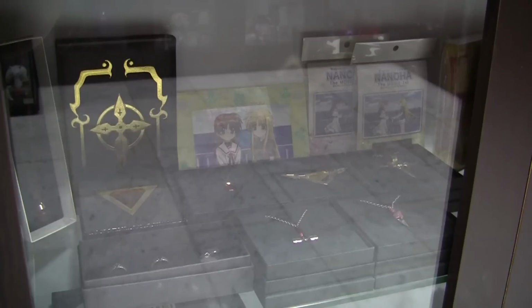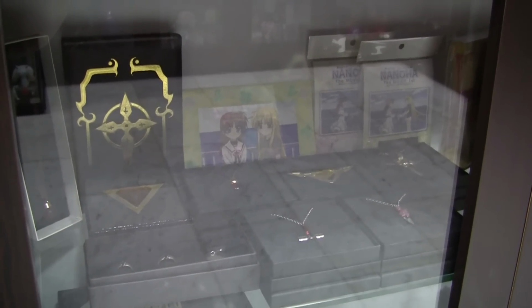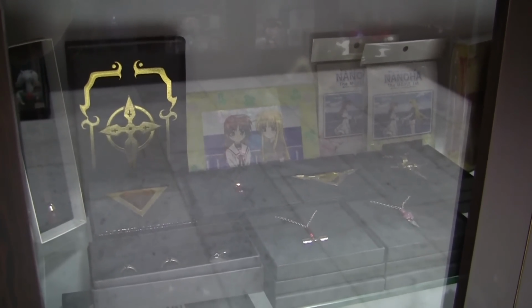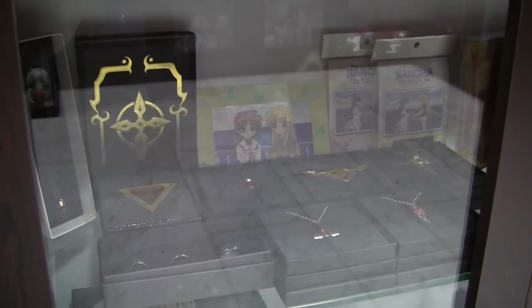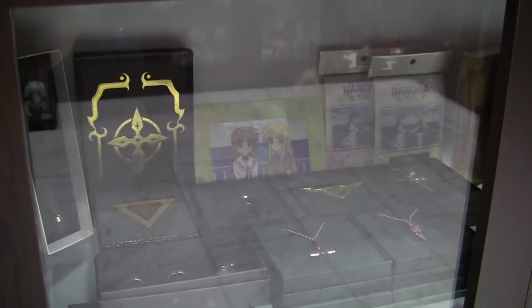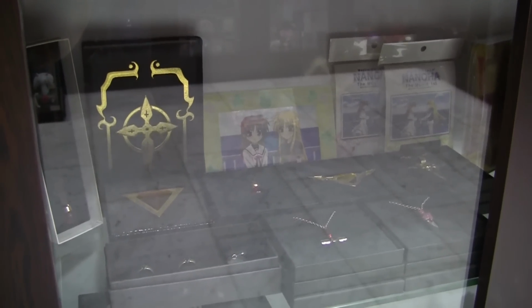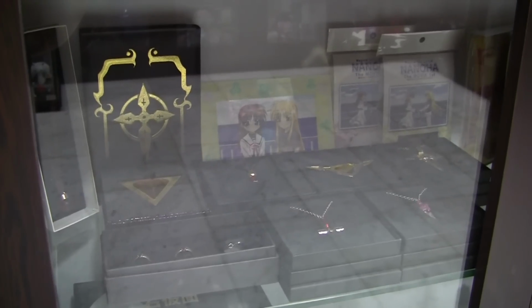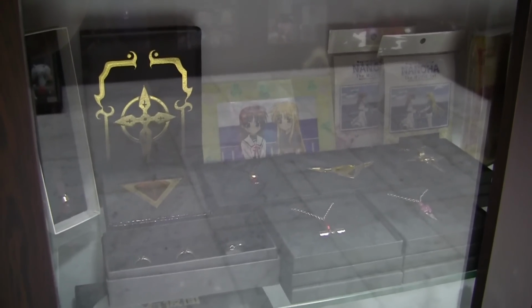Nanoha with all of the different intelligent devices in device mode from both the original series and the new movies. We have Raising Heart and Bardish to Kararuwind, Levantine and Grauf Eisen. We also have Nanoha and Fate's ribbons in the back with the Book of Darkness jacket cover and a replica framed photo of Fate and Nanoha's picture from the end of the first movie that you can see on Nanoha's desk.